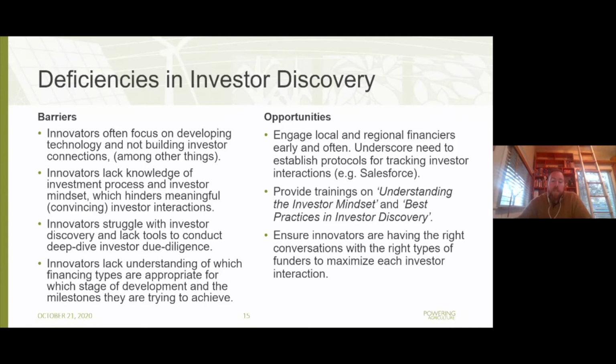outside of those events. One of the struggles that innovators have in doing that is that they don't know how to have those conversations when they do meet an investor. So they start talking about their technology, or they start talking about some of the stuff that they've done in the market.